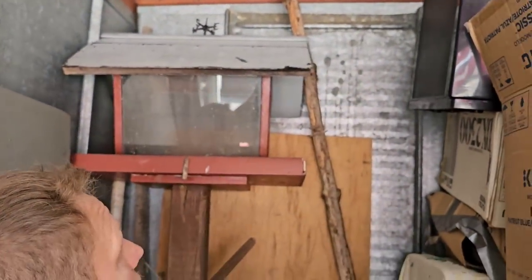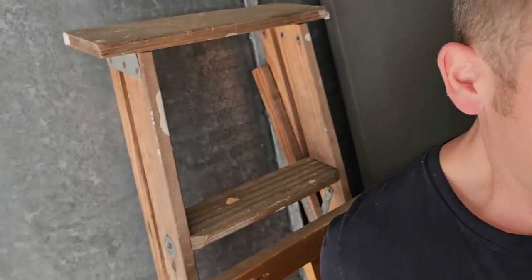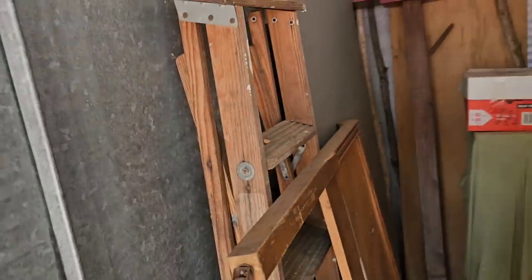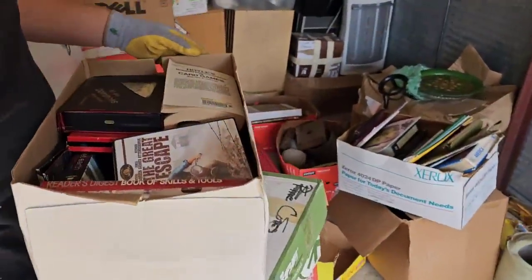Well, that bird feeder, I think I could put a new roof on that. Is that thing awesome? Oh, yeah, it is. We now are getting hummingbirds. You're going to take half this unit home. I know, I like this. I like the old stuff. Oh, what are we doing here?